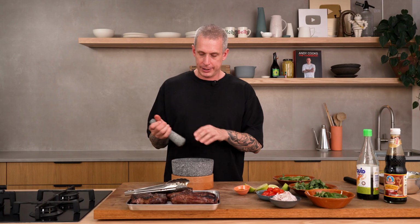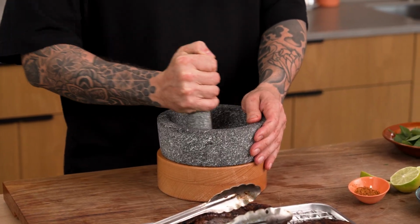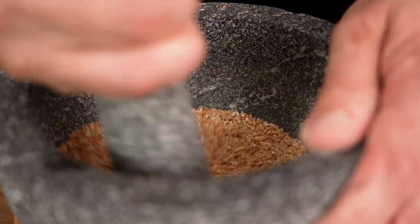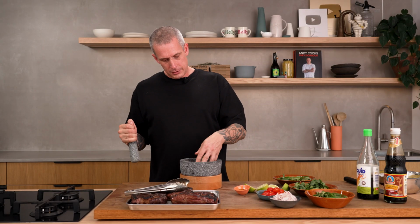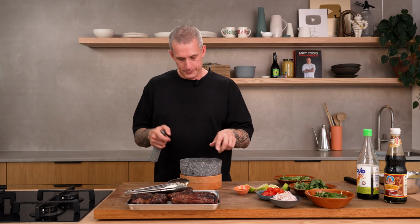I'm gonna let our meat rest really well because it's pretty rare. So while that's resting, we're gonna grind our toasted rice. There you go, that's what we're looking for. It's not super fine, still got some texture, but no big bits of rice left. So to pull the salad together, it couldn't be simpler.